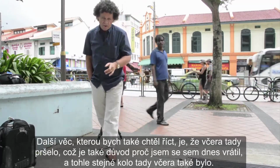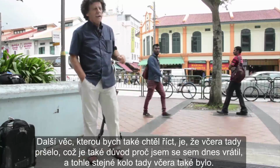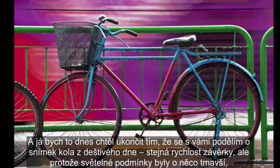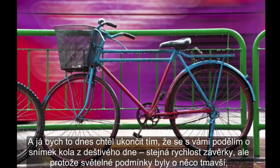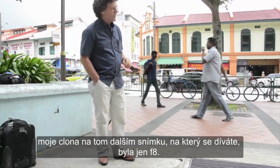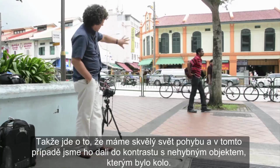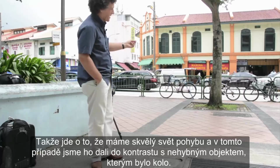The other thing I want to say also is that yesterday, which is why I came back to this place, it was raining here, and surprisingly, that same bike is still here. And just finish this off by sharing with you a rainy day bicycle shot. Same exact shutter speed, but because the light levels were somewhat darker, my aperture in this next photograph you're looking at was only about f8.0. So, the point being, you got a wonderful world of motion. In this case, we're contrasting that with a stationary subject, that being a bike.